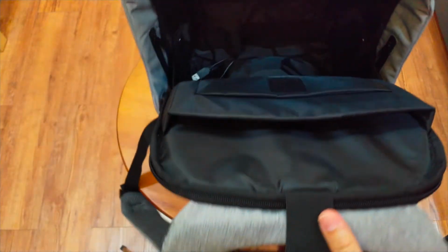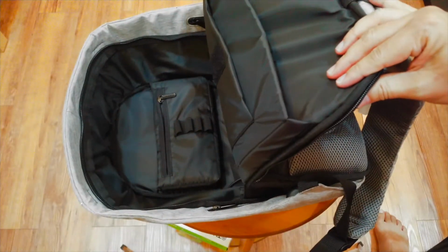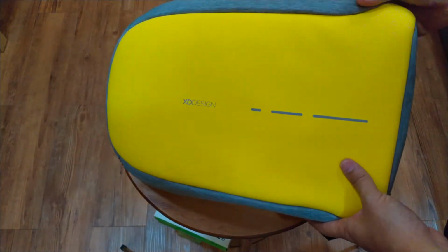Okay, so what happens is when you have this in place this way, you can actually open the backpack and take your stuff up so that this doesn't entirely detach from the front and then have all your stuff flying out. Right, so this is the Bobby Compact, XD Designs Bobby Compact.